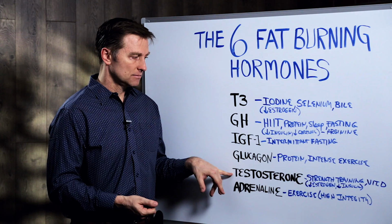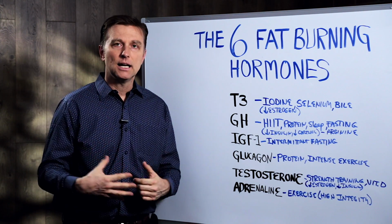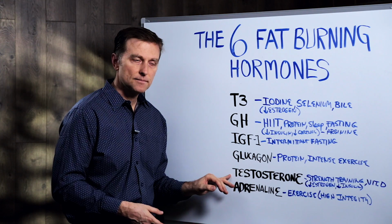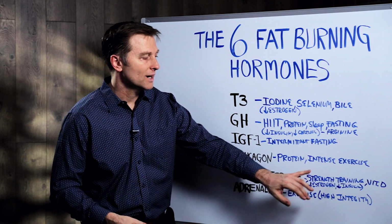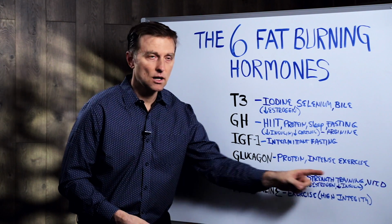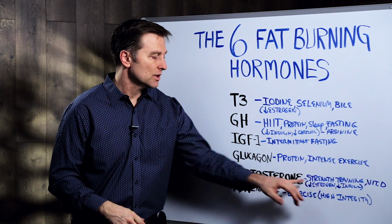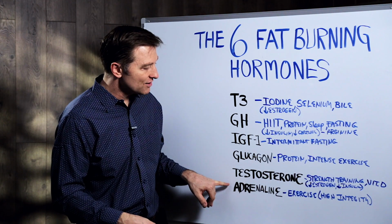Then we have testosterone. What triggers testosterone is strength training, full body, compound resistance exercise or weight training. Vitamin D will trigger testosterone. Now, if you actually increase estrogen or insulin, you will block testosterone. So keeping the estrogen low and the insulin low will basically spike testosterone. And just so you know, I believe that it's really the problem with testosterone in most men is too much estrogen.